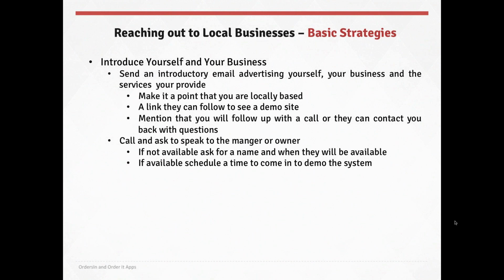The other point, a link they can follow to see a demo site. So again, we talk about this in the best practice of what you can do, but if you want to send them for our Ordered Apps customers, you can send them to your demo area. For OrdersIn, you can send them to either another merchant you've already set up or even a sample merchant as well, and show them what the site will look like. Also, you want to mention that you will follow up with a call, or they can contact you back with questions if you do decide to send an introductory email as well. So this will give them a contact. If they want to go ahead and reach out to you, they can. And if not, then at least they know who you are when they do call.